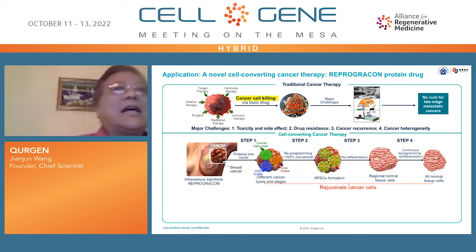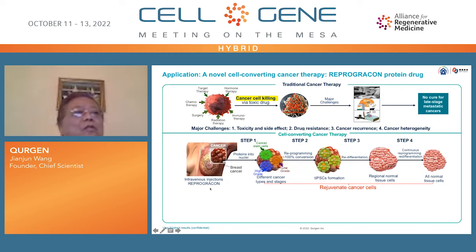So our cell converting cancer therapy takes a different approach. Simply by intravenous injection of the Reprogram anti-cancer drug, the protein can reach the nucleus of a cancer cell, regardless of whether it is a low grade, high grade, or cancer stem cell. Once the Reprogram protein reaches the nucleus, it will initiate the cancer cell reprogramming and convert the cancer cell into a transient stem cell, which will redifferentiate into a normal tissue cell. If you continue this reprogramming and redifferentiation process, you can convert essentially all the cancer cells into normal tissue cells.